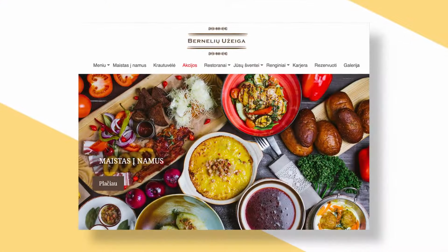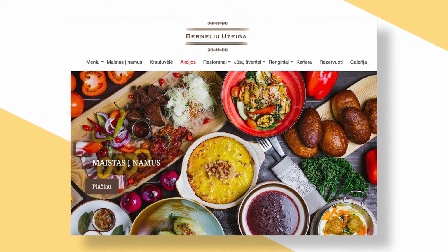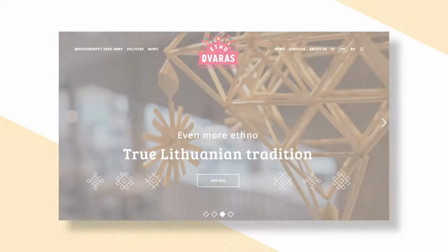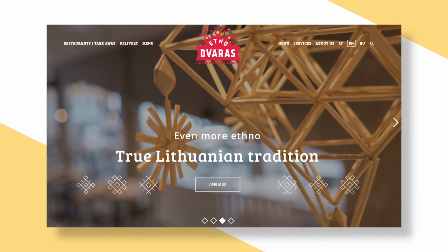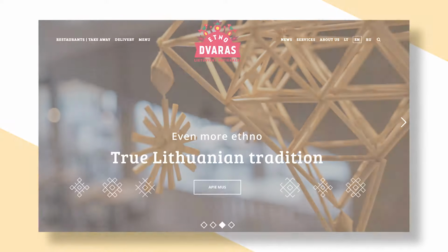The first Lithuanian restaurant I ever went to in the country was Bernelių Užeiga. There are a few locations for this restaurant, one in Vilnius, and according to its website, three in Kaunas. Etno Dvaras is another popular place to go to. There are apparently five of these in Vilnius, as well as two in Panevėžys. Kaunas, Klaipėda, and Druskininkai each have one.